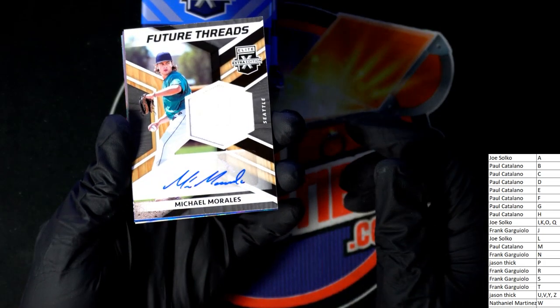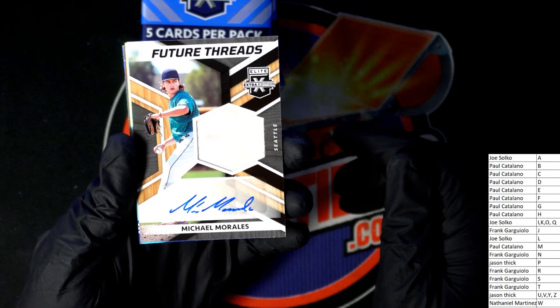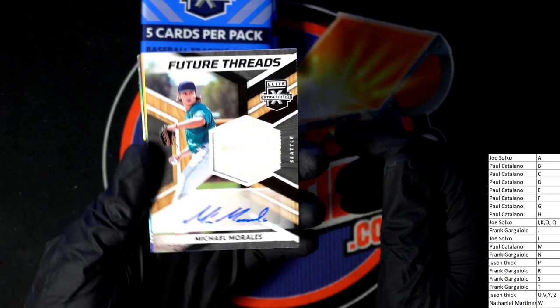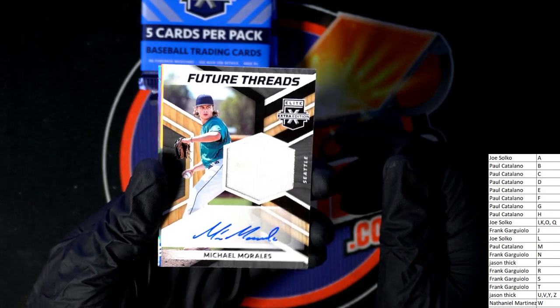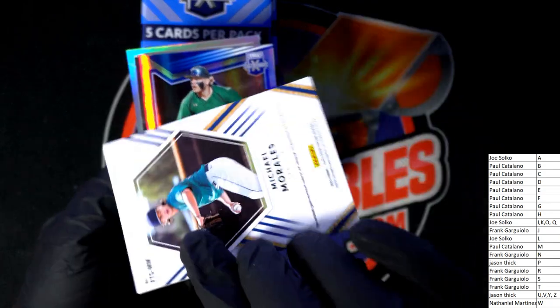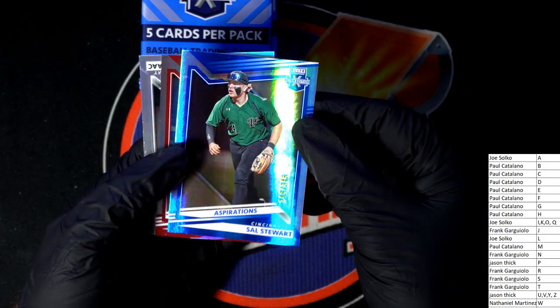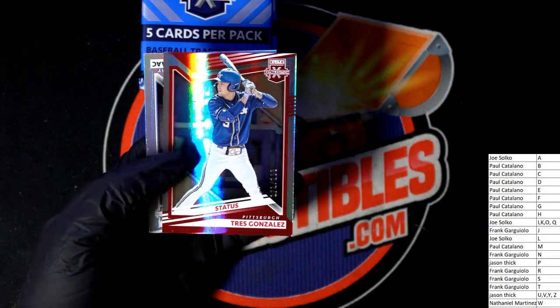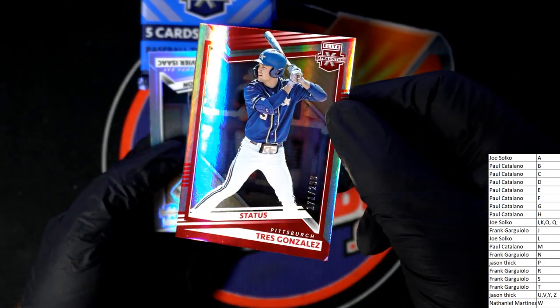Pittsburgh Pirates, Gonzalez. Here is a letter M autograph parallel for Frank G. Nice looking jersey, relic and all, Frank. Way to go. Future Threads. Frank's got this parallel of Cal Stewart for the Reds. Number 299 there.